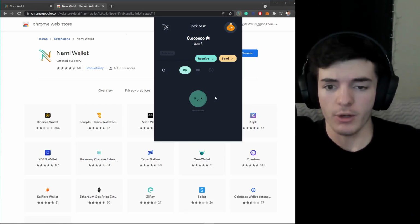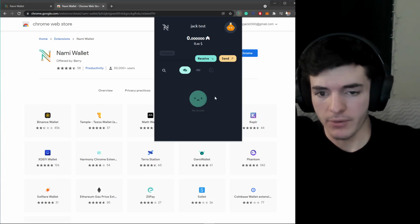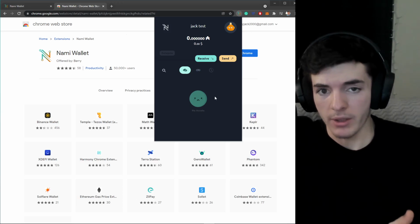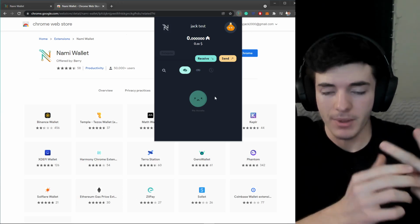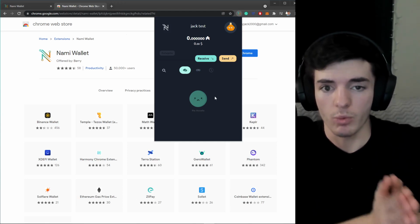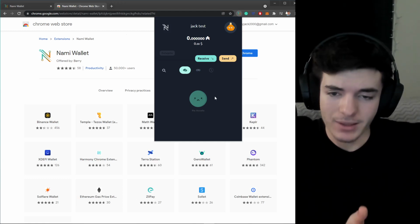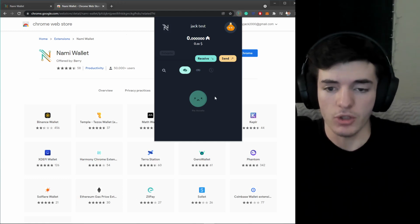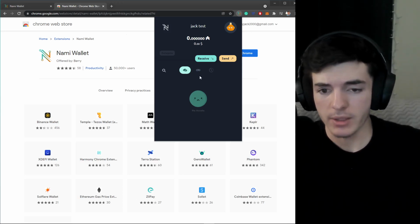Now, before I go over how to actually do everything in the settings, I'm going to also cover a chapter on importing a wallet, whether it be from Nami Wallet, again, whether it be from Yoroi, Daedalus, or somewhere else, how to import a wallet and make sure it works in Nami. So we're going to do that now. Skip ahead the next section of the video if you just want to learn about the settings and you're brand new to the wallet and you don't want to import an existing wallet. But if not, then continue watching.